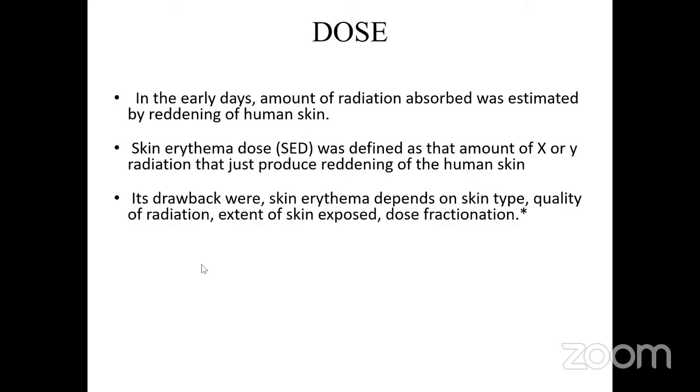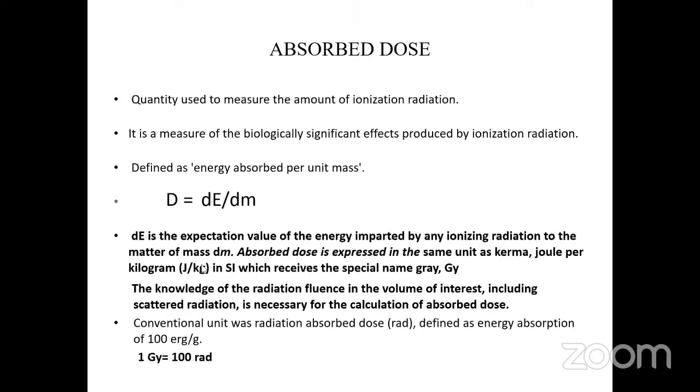Skin erythema depends on the skin type, quality of radiation, extent of skin exposed, and dose fractionation. So there is no uniformity to express the skin erythema dose. So the dose concept came into the picture. Now the absorbed dose is the quantity used to measure the amount of ionizing radiation. It is a measure of the biologically significant effect produced by ionizing radiation.